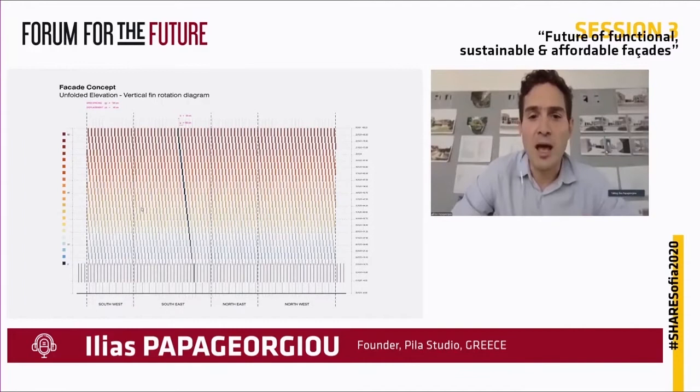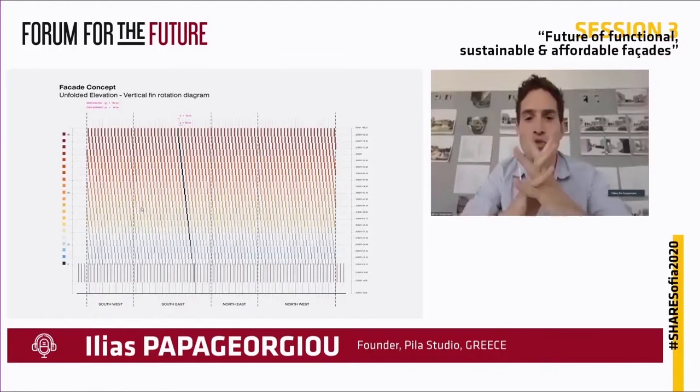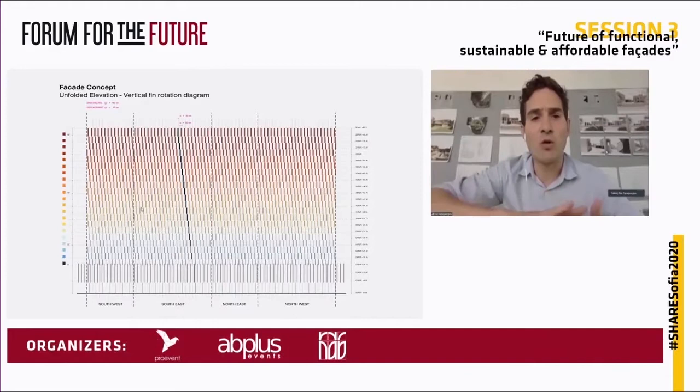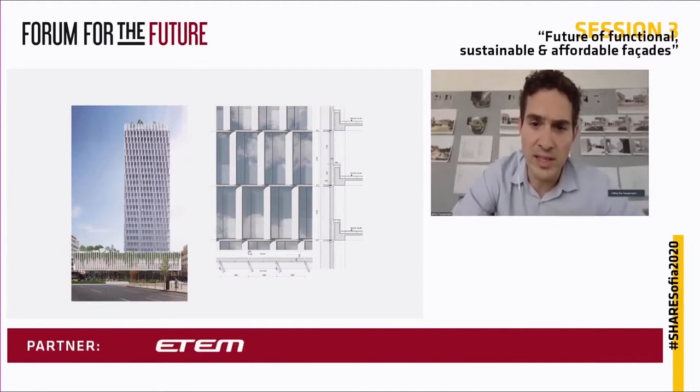And this happens, on the one hand, to optimize the views and the shading, and on the other hand, to really direct specific views, especially to the upper level floors. But this soft rotation also gives a very unique presence to the building and enhances this idea of a dynamic facade, as it's not a homogeneous pattern, but really transforms as it moves across the height of the building. You can see it here in more detail. It's basically one facade module.